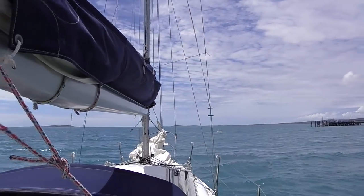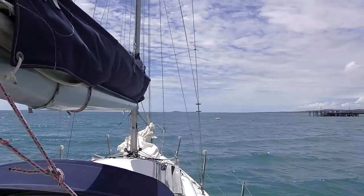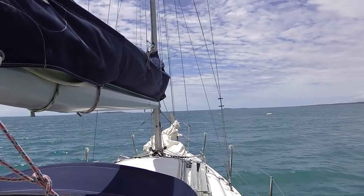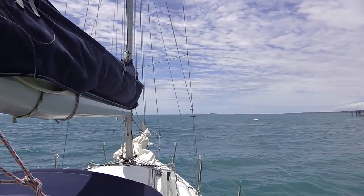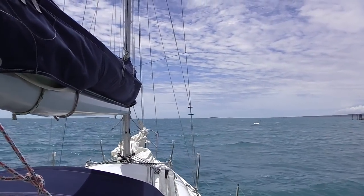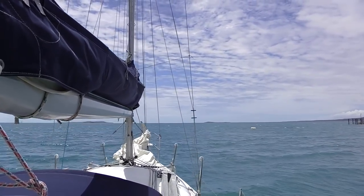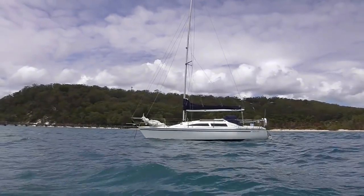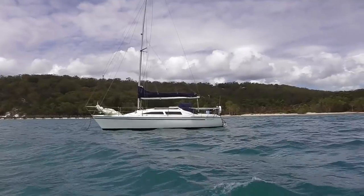Anchored here in 1.8 meters of water at high tide, so there won't be much here when the tide goes out. But I can always move, and my plan is not to be here the night. I might head on a bit. Well, hardy missed. Anchored off Kingfisher Bay.